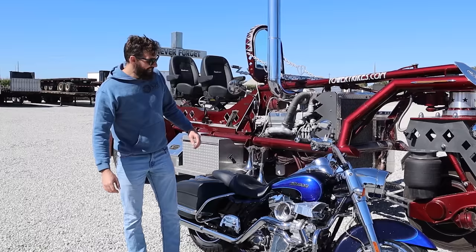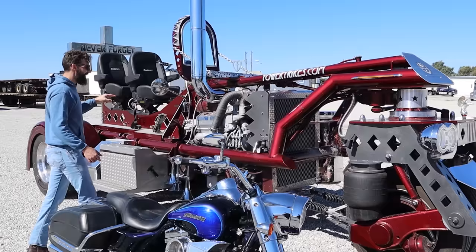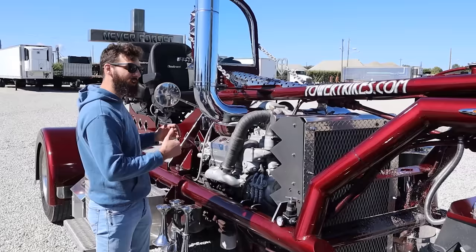This is my Harley Davidson. It's a pretty normal motorcycle. It is modified a little bit, and it's got 140 foot-pounds of torque, which is actually pretty impressive for a bike like this. This has 1,100 foot-pounds of torque from its ginormous Detroit two-stroke turbocharged and supercharged engine.